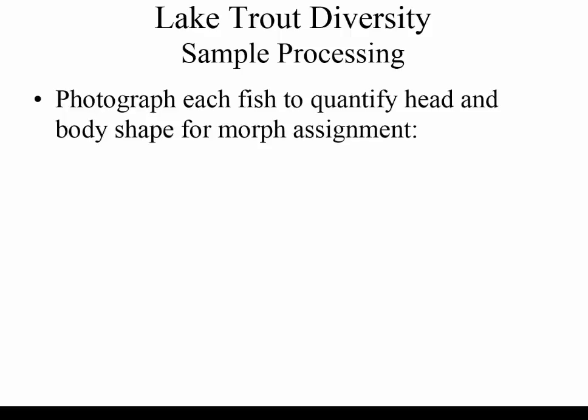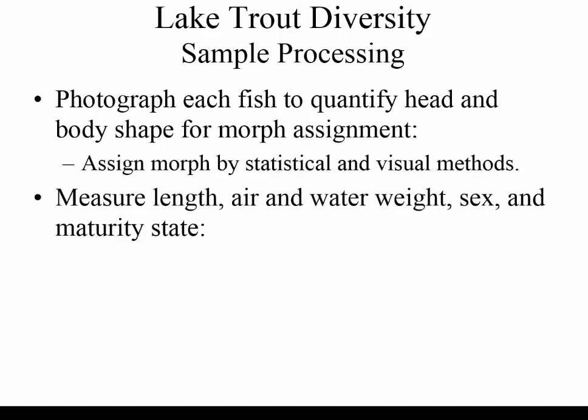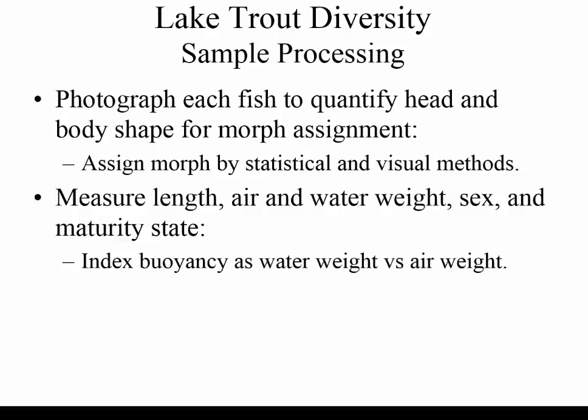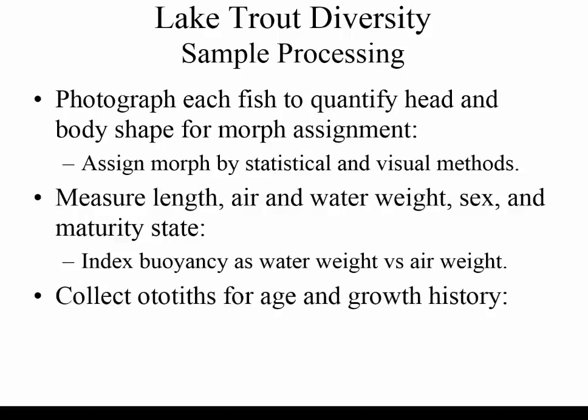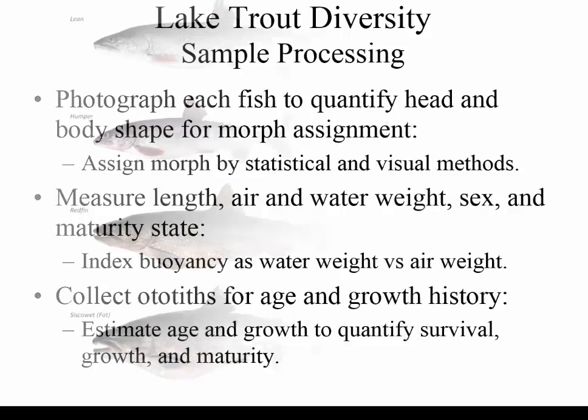The sample processing is basically a standardized sequence of events. The fish surrender everything they know, which is a whole body photograph in a very stylized way to allow morph assignment using statistical methods. These have been fairly well described elsewhere. The fish are measured in length, air and water weight, sex, and maturity state. The air and water weights are used to index buoyancy. And then we collect otoliths for age and growth history, for working on growth, maturity, and so forth.